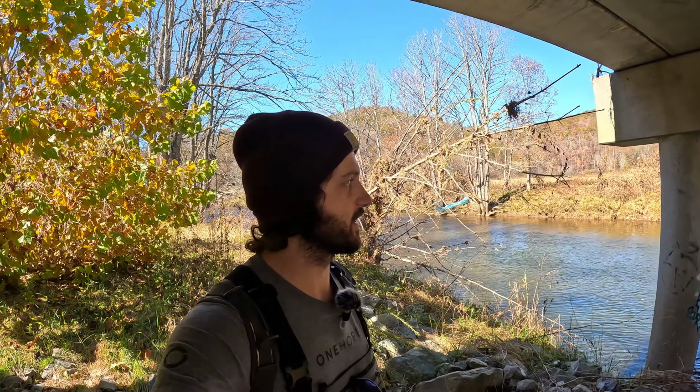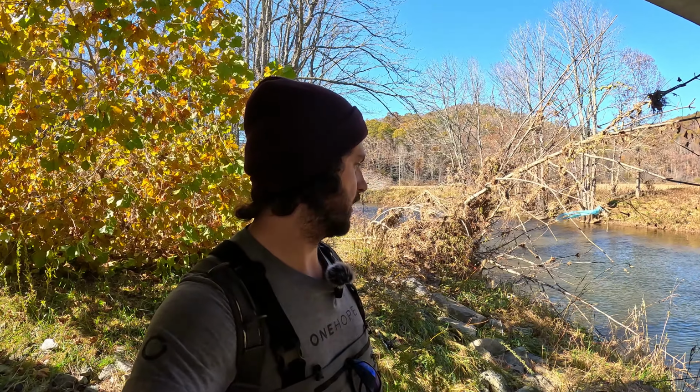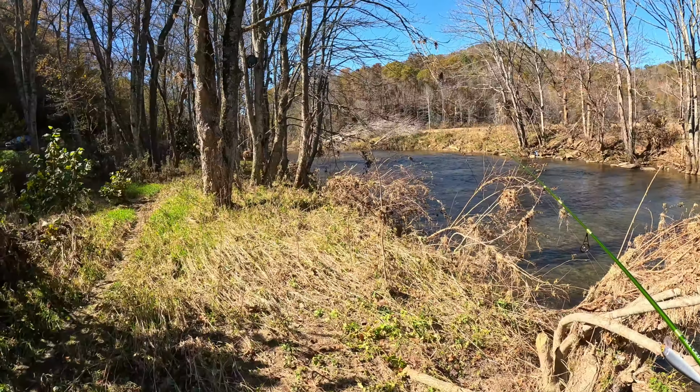So I'm here at the river today. It's a nice day, it's really nice. It's like 70 degrees right now. Mid to late October, couldn't really ask for better weather. I see some signs of life here. I've seen minnows and little things like that swimming around. So we're gonna jump in the water today, man, see what's popping. Come with me, let's see what we can do.